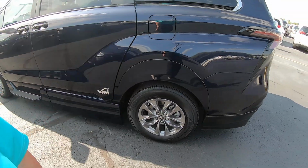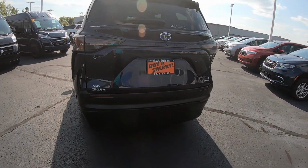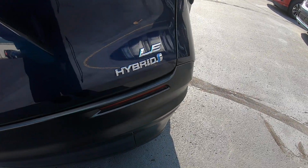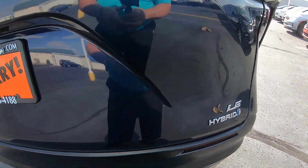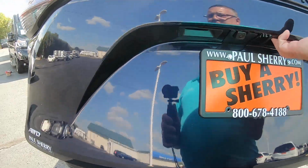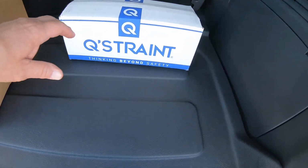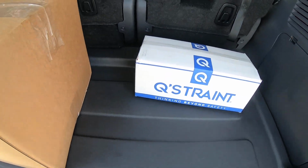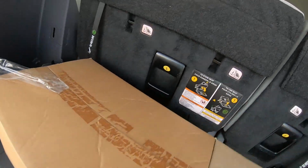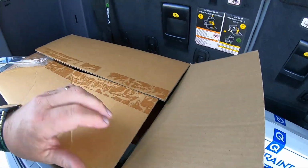Now this is an LE Toyota Sienna, all-wheel drive. Here's your LE, your hybrid logo, your all-wheel drive. Now along with this conversion, you've got 4 Q straps here, hold the chair down. This is another goodie package. It's actually got a console that could be added in there somewhere.